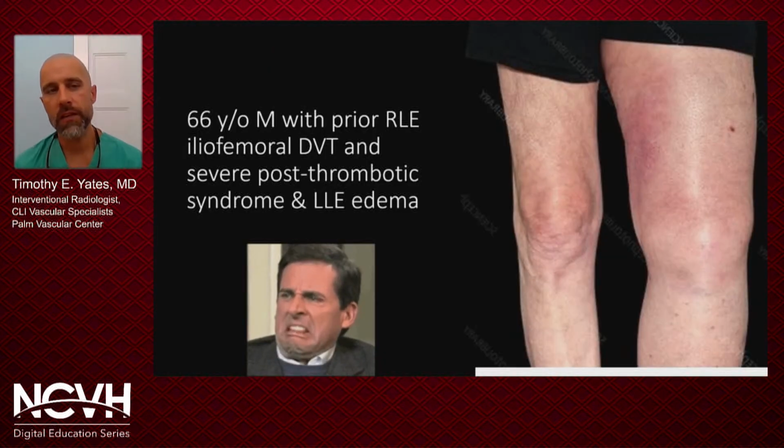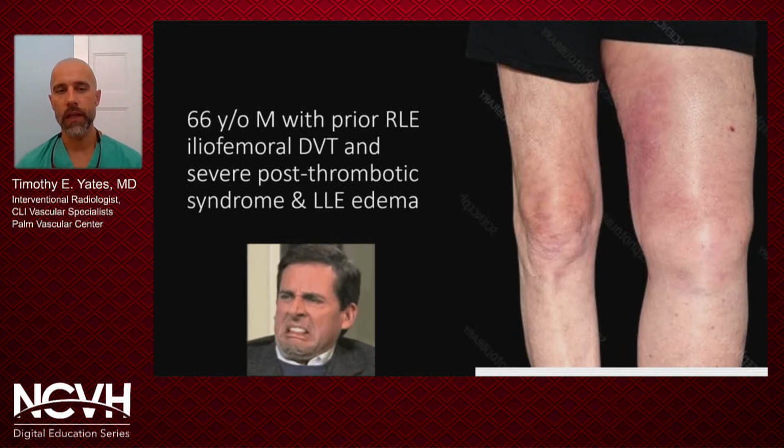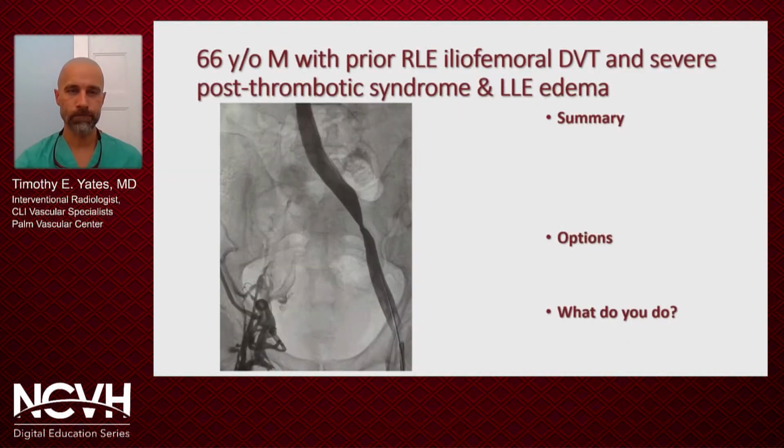So the first case, we're going to start with a 66-year-old gentleman who had prior right lower extremity iliofemoral DVT and severe post-thrombotic syndrome, and now left lower extremity edema. As you can see in this prone venogram, we see significant disease involving the right external iliac to common iliac junction. We also see a tangled mesh of veins in the left groin with no clear iliac outflow.